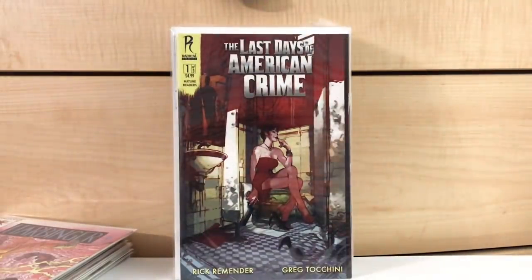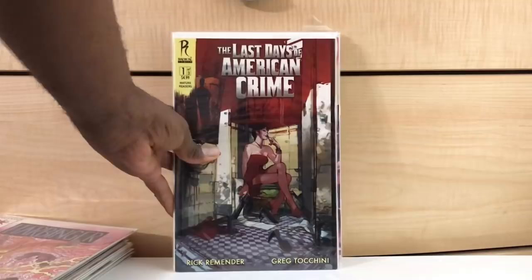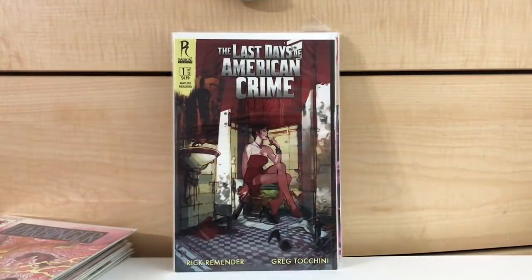Oh my God. You guys remember this book? When this book was really hot? Last Days of American Crime #1. I remember they announced some sort of movie deal, but this was a long time ago, almost 10 years ago. This book was super hot. I think #1 goes for around $20 still. I think there's a resurgence for this book, where it dipped a few years ago, but yeah, man, this book was really hot back in the day.